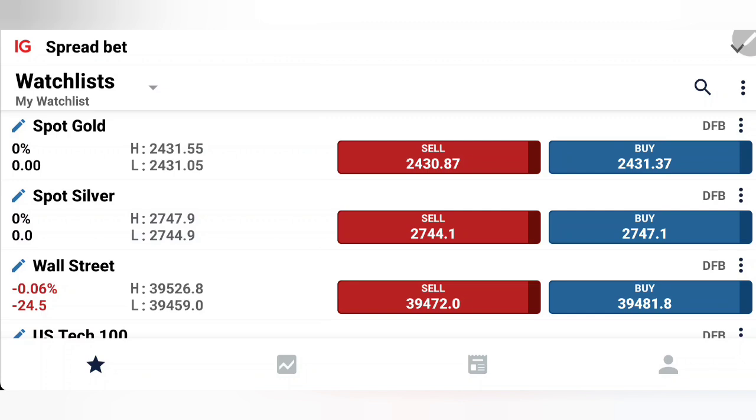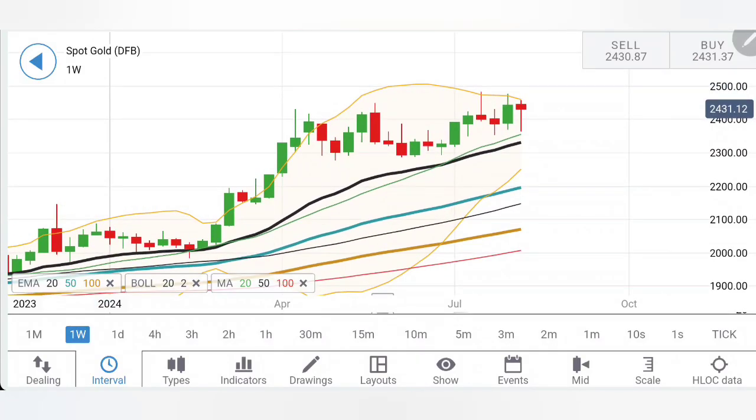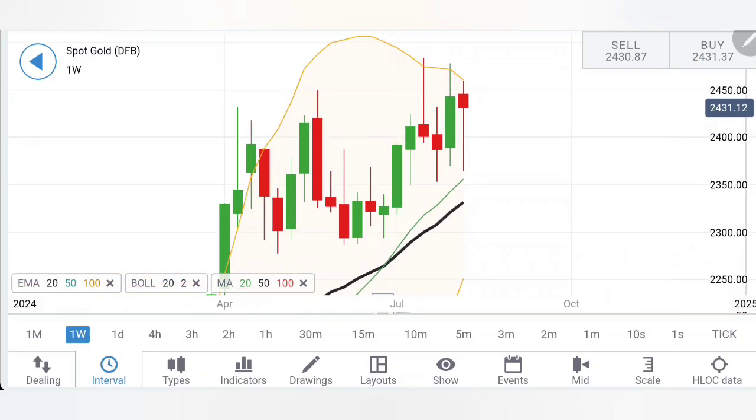Let's start. First, we look into gold, followed by silver. Watch till the end, and yes, I am going to give you the trading levels towards the end of every update. First with gold. Since this is a weekly review, let's start with the weekly chart.